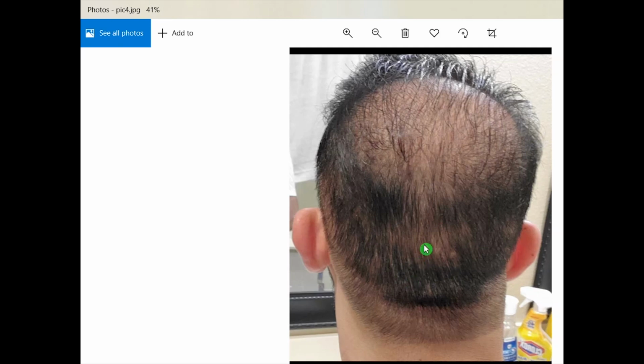Is it because the hair loss is progressing downwards, which is natural, or is it the result of the procedure that he's had? To me, it looks like the result of the procedure because it's just not a natural way for hair loss to progress, because it's progressing through a very thin channel here and then it's spreading outwards down here.